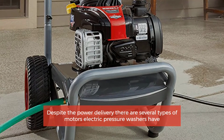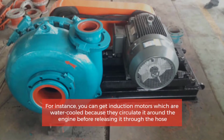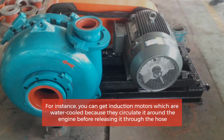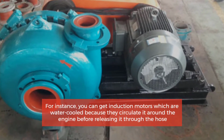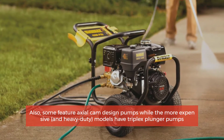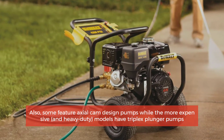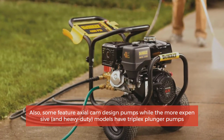Despite the power delivery, there are several types of motors electric pressure washers have. For instance, you can get induction motors which are water-cooled because they circulate it around the engine before releasing it through the hose. Also, some feature axial cam design pumps, while the more expensive and heavy-duty models have triplex plunger pumps.